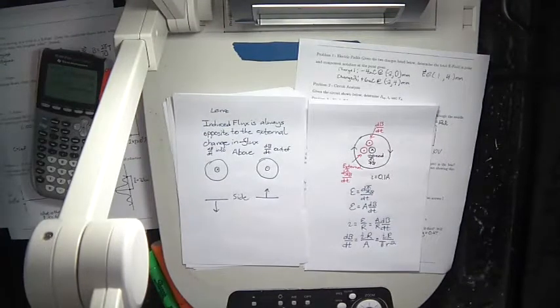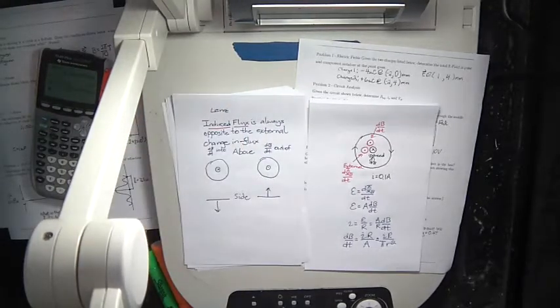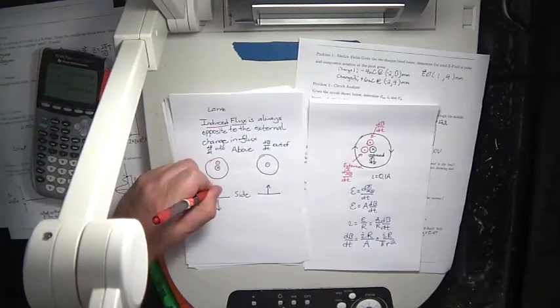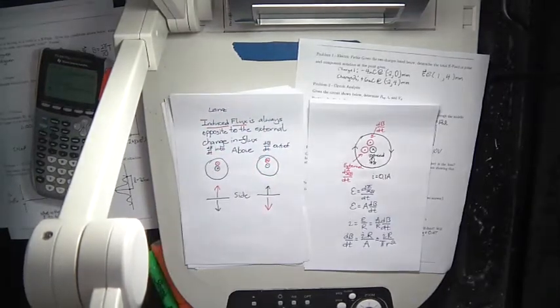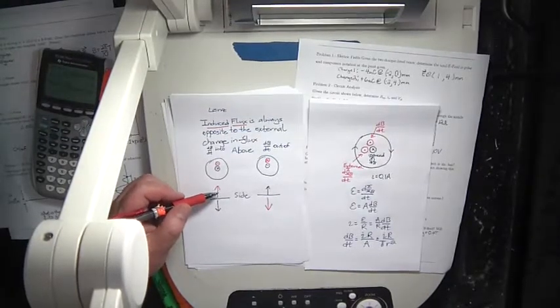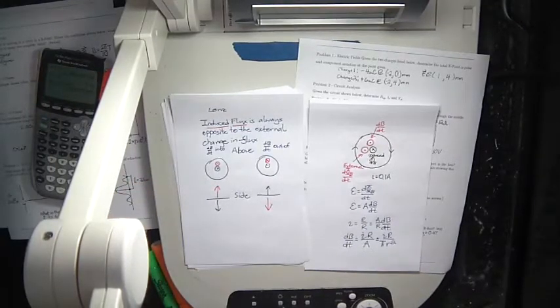Lenz's law says that the induced must be opposite of that change. So the induced, in this case, is out of page. In this case, it is into page. So they are opposite of each other, because what the induced current is trying to do is oppose the external so that the net is 0. In the end, it always fails, but it can't help but try. So that lets you know what direction this stuff goes.